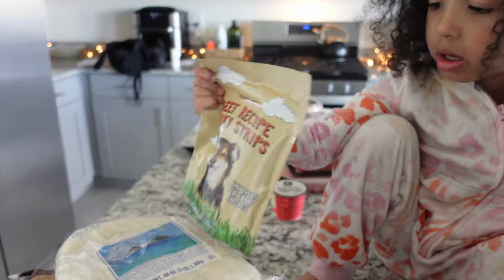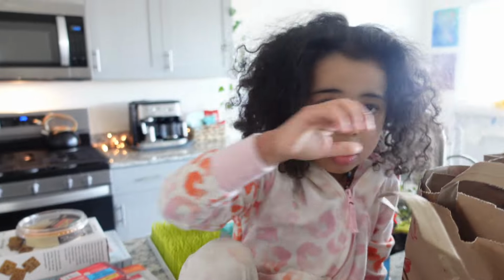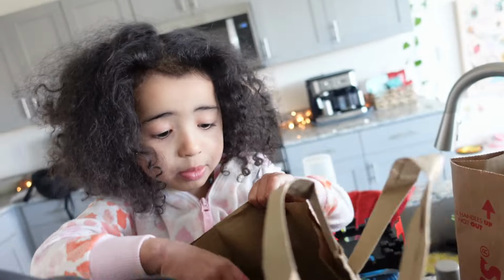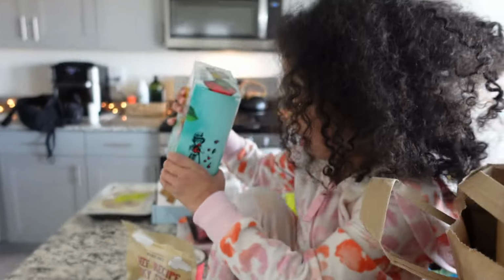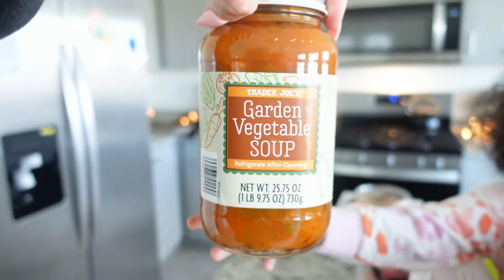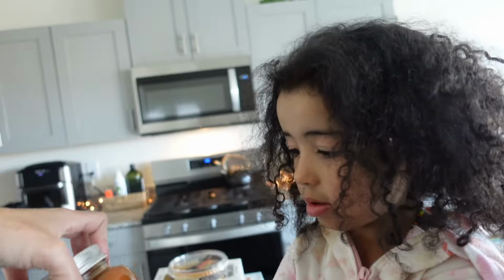White rice. See? It's like my dog. Yeah, we have Nala treats. And applesauce. Onyx applesauce. Apple mango. Apple mango. And apple soup. And then Mommy's vegetable soup.